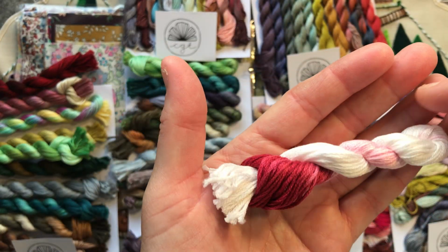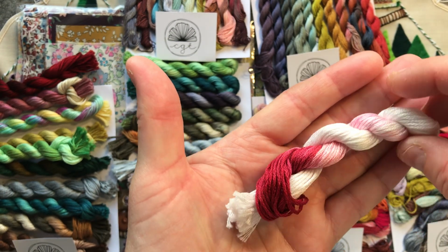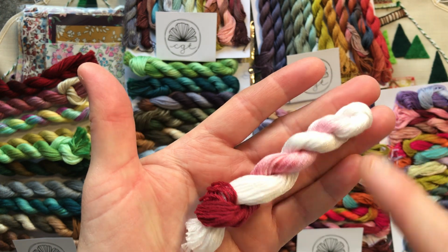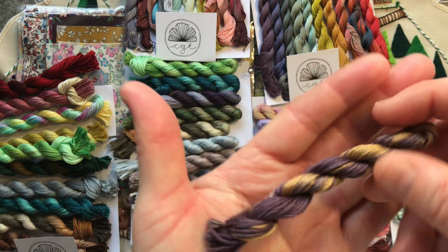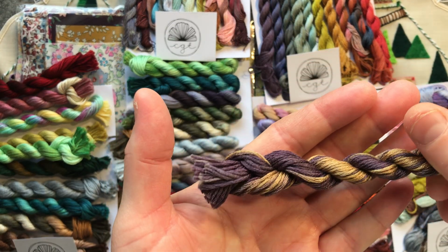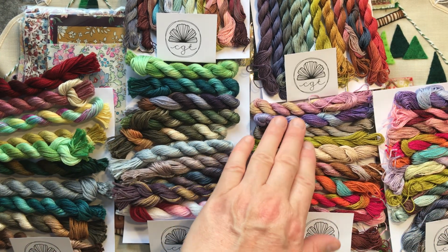So very happy with these for $1.40 a wrap. Going to get lots of happy hours of stitching. This reminds me of candy lollies. And then beautiful purples and golds. Isn't that lovely?